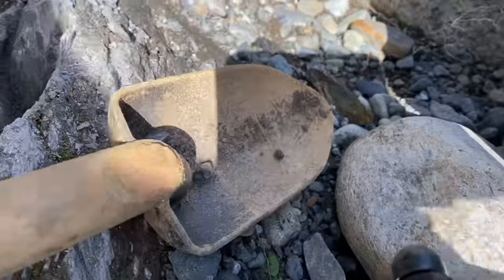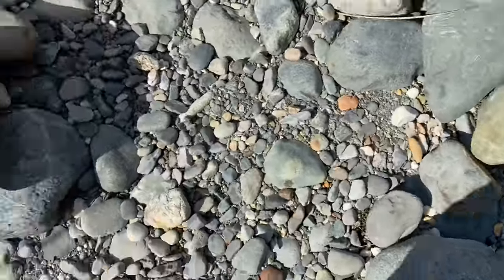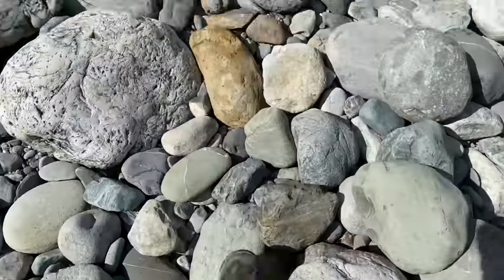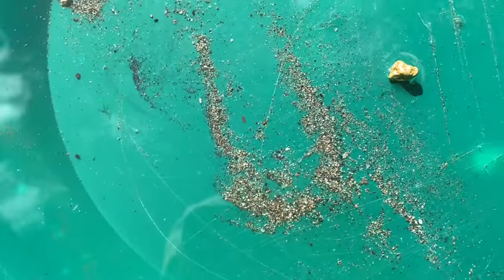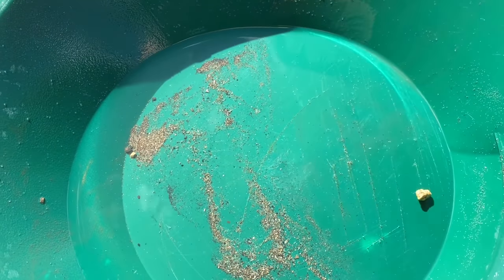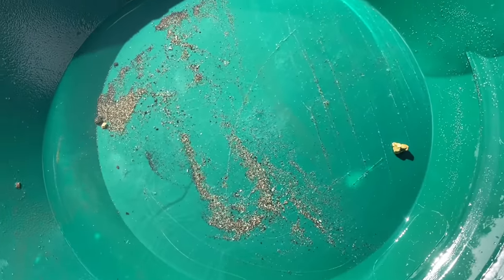Let's go rinse this off. All right, so I walked down to the water. Let's rinse this thing off without losing it. Oh, I need to get my pan before I lose it. I'm gonna lose it if I don't get my pan. All right, this is that piece. I'm gonna drop it. Oh man, that's exciting. I bet you that's at least a gram. Oh, I'm so excited. That's gotta be the biggest piece I've gotten so far.